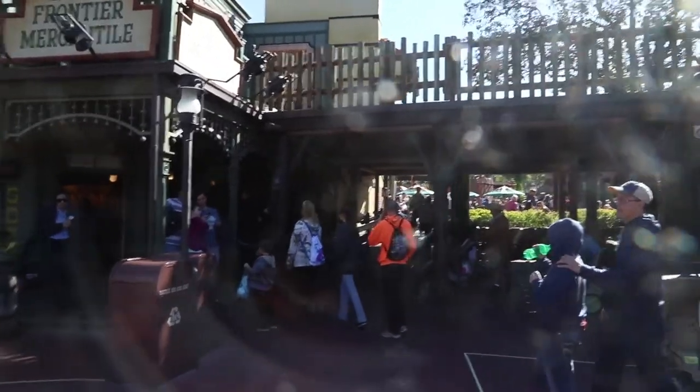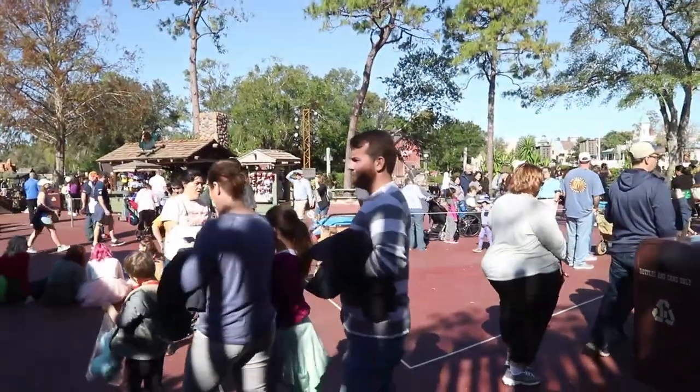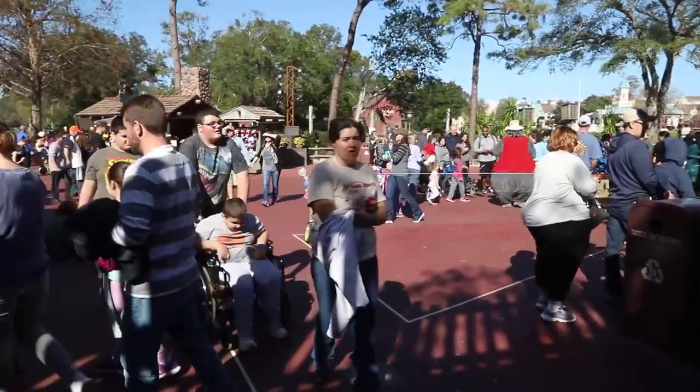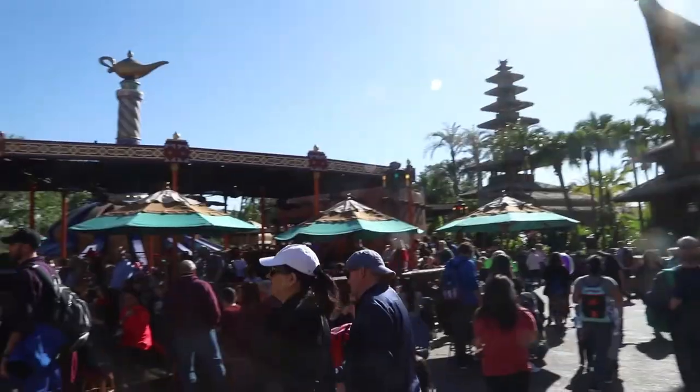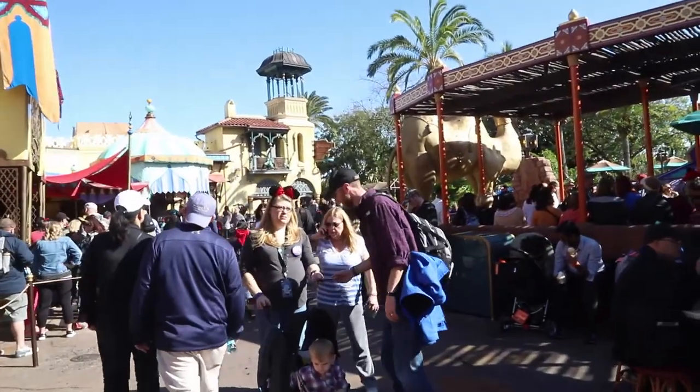One of my favorite little tricks, a lot of people don't know this, is here, right by the Country Bear Jamboree. There's a little cut through that takes you into Adventureland. Save you some time fighting the crowds. Here comes the crew. Carpet ride. And kind of gets you going in the right way.